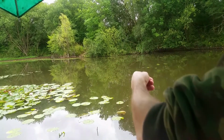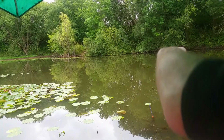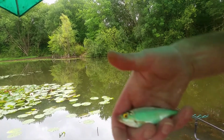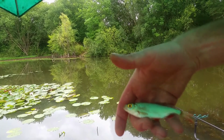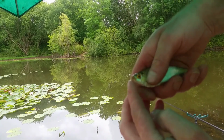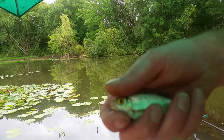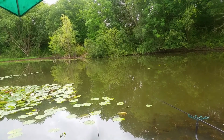Oh, yes. Check this. Got myself a rudd. There you go, it's a rudd. First one I've had all day. See the bottom lip, extruding up. Oh, it's a sandsill. So I've got another species. I've just caught that rudd.